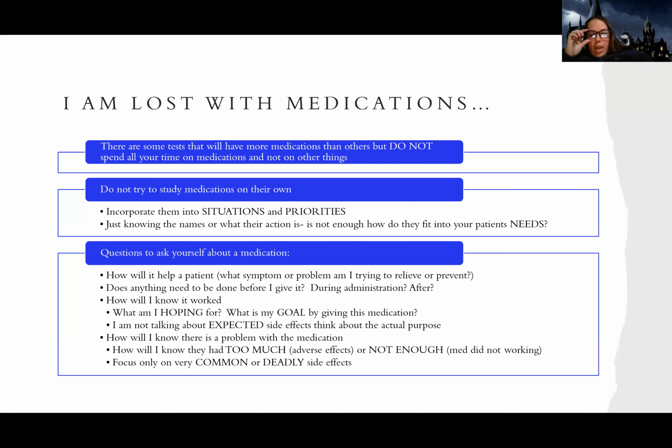Maybe the med's not working. And really focus on the common and deadly when it comes to side effects. So an example of knowing that they've had too much versus not enough: something as simple as blood pressure medicine. If they have too much, their blood pressure could drop super low, or if it's a beta blocker, they could get really bad bradycardia. But if they had not enough, then they're still going to have that high blood pressure, and they're not going to be meeting their blood pressure goals.